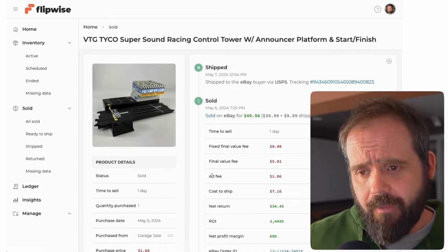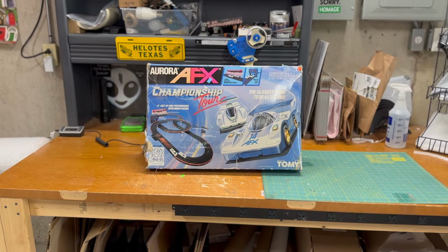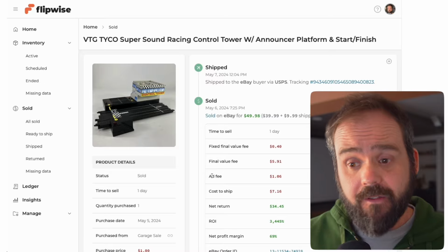Coming in at number 5 is this vintage Tyco. It's a part to a race car track. I've been seeing these at garage sales recently, an old remote control car set from the 80s. The good thing about this, again, is I don't need to make sure that the pieces are all there. I don't need to make sure it works, because regardless, it's going to be worth a decent amount of money parted out. And so this is parted out.